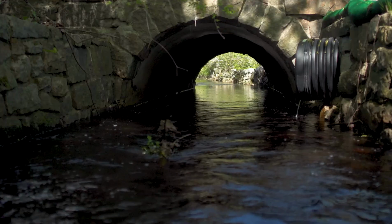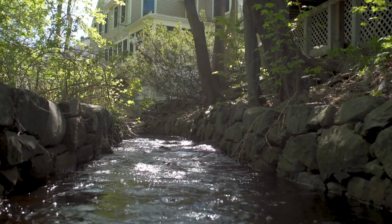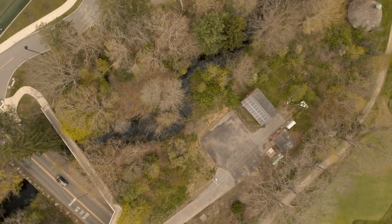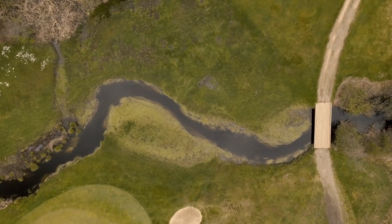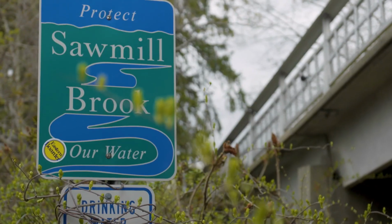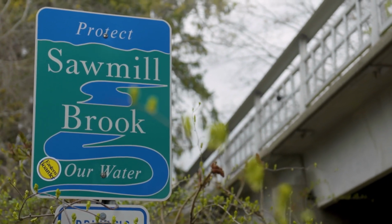A small brook flows through much of the town of Manchester by the Sea. You might have heard the name in passing, but where is it exactly? What does it do? And more importantly, why should you care? The brook's given name is Sawmill.